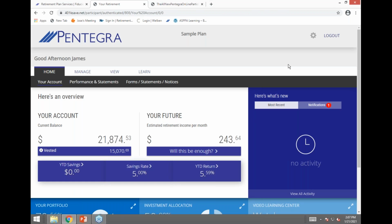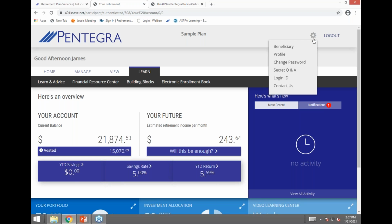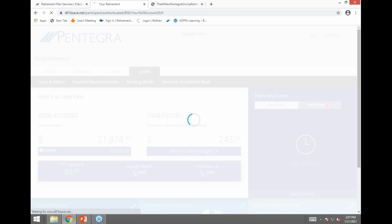And on the top right-hand side, before we cover the bottom tabs and the sub-tabs over here, we actually want to start off with this gear icon. It seems a little unsuspecting here, but we're going to click up top, and this is where you're going to find your beneficiary designation, your profile information. You'll be able to change your password, secret questions, login IDs, and let's click on each of these to show you what they're going to look like and how to use them going forward.